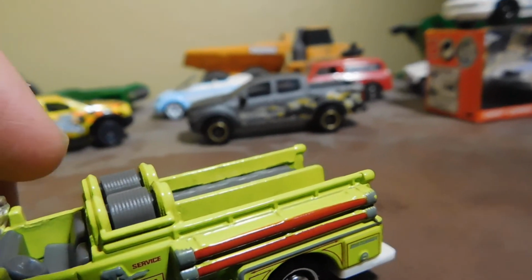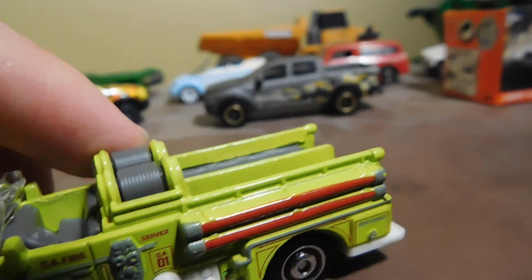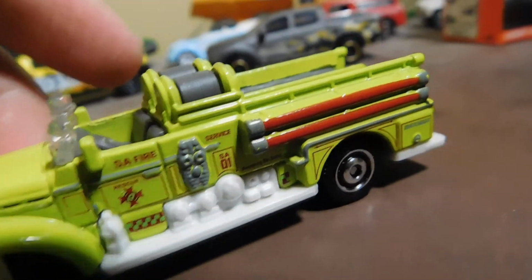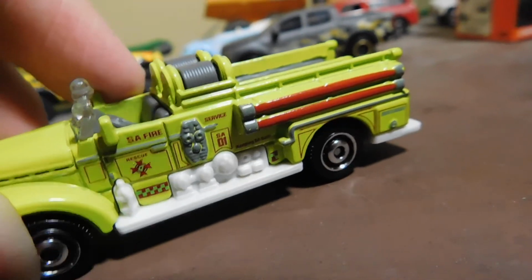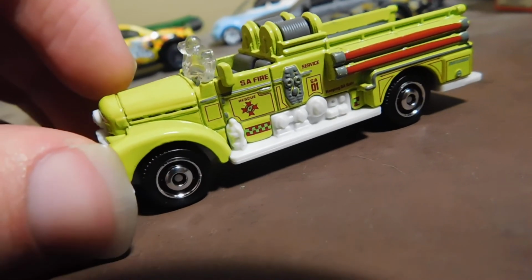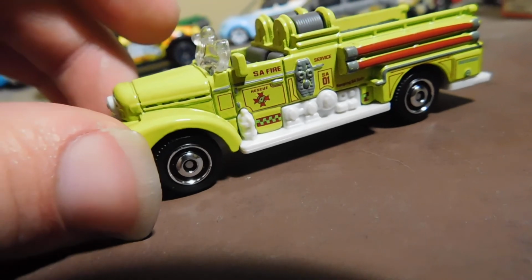I don't think people would put up with a red fire truck year after year, even if it's just different shades of red. So branch out and do a new color, like fluorescent yellow or something. It's a color you see a lot with airport fire vehicles. Well, that's it for part 1. Part 2 is coming soon.